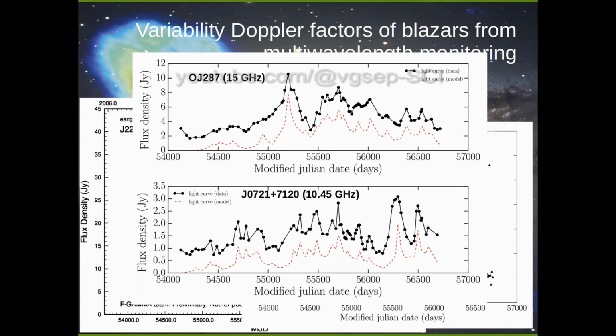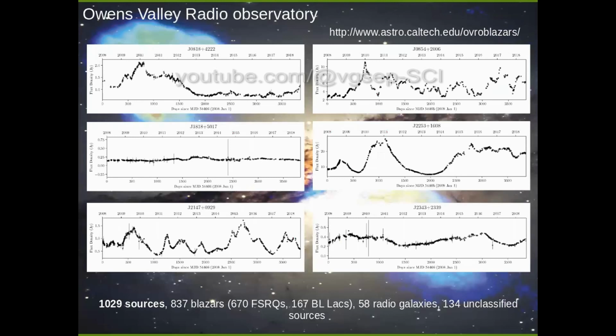We needed a survey with a large enough sample that would also allow us to do statistics, and it had to have a very high cadence that would alleviate all these problems with cadence. We were lucky enough that such a survey actually existed from the Owens Valley Radio Observatory. It was monitoring roughly 2,000 blazars, starting in 2008, when the Fermi Gamma Ray Space Telescope was launched, and it continued until the end of 2020. We've now transitioned into a different mode where we observe the sources less frequently, but we now observe up to 5,500 sources. So it's an even much larger sample.